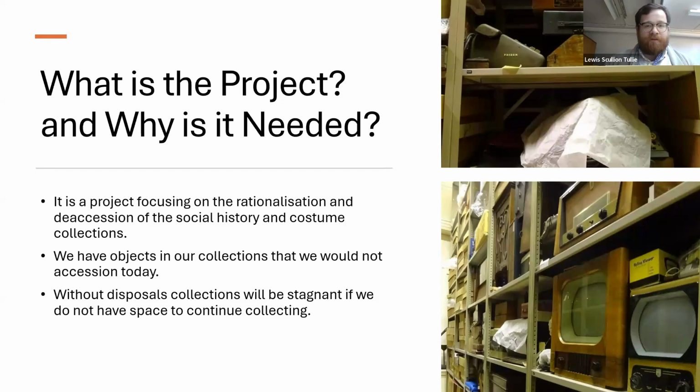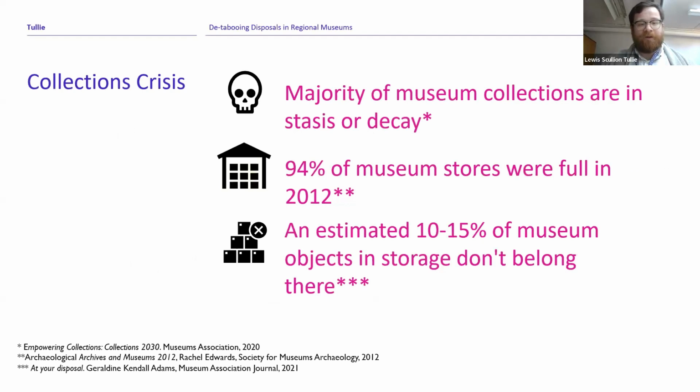We have a lot of objects, and this is probably a sentiment shared by a lot of museums, that we would not accession today. We've also got objects that have ended up in the collection that were just, for example, vacuums that were used in the museum and someone decided to accession. We wouldn't do that practice today, but we're stuck with the problems at the minute. And without disposals, collections will become stagnant if we do not have the space to continue collecting, as storage space is becoming an ever-growing concern.